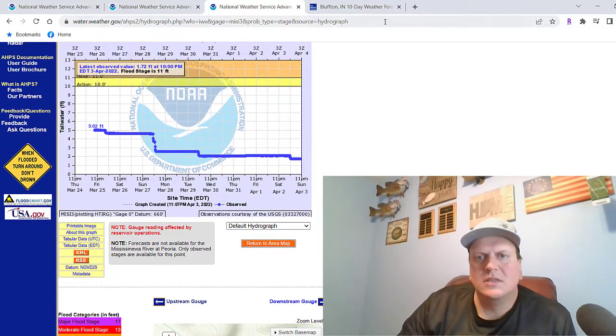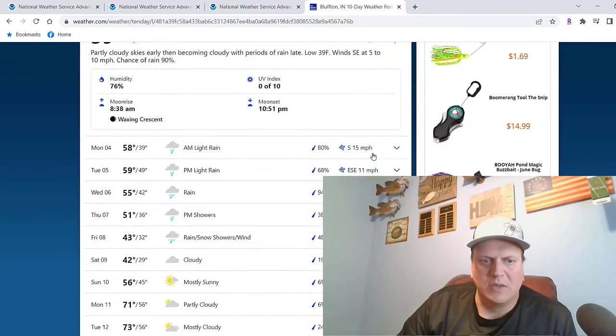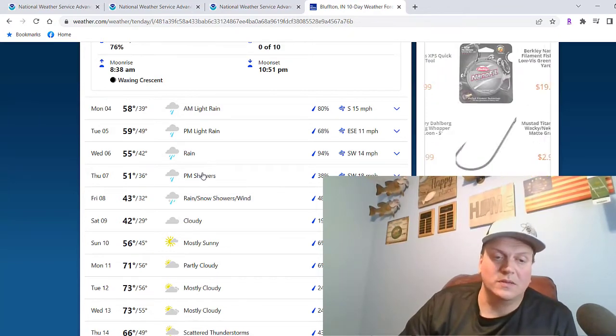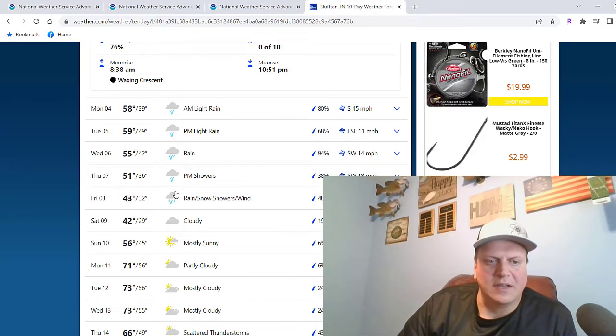So let's look at that weather. Here's the bad part. Next week, while we get some good temperatures in the mid to upper 50s Monday through Thursday, we've got a lot of rain in that. So hopefully not a bunch so we don't get flooded again. Then we're going to have a couple cold days on Friday and Saturday.